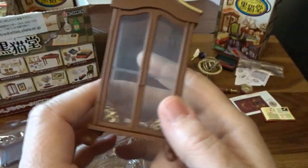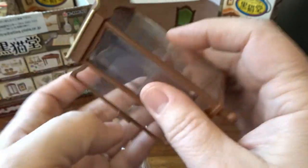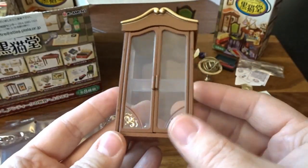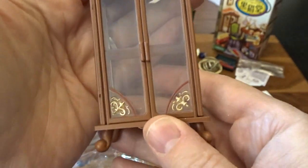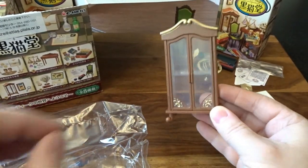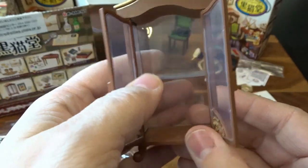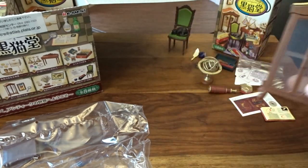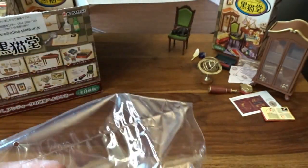I love it when they have furniture in these Re-Ment sets. They don't all have furniture, and this one is really neat. Okay, so there we go. We've got a little curio cabinet, and even though it is plastic, it's really well made and sturdy, and I love the gold little details there. Sitting in the back of a dollhouse, I don't even know that you would be able to tell that it is plastic. I mean, you might be able to, but it's a really nice little miniature there, and it'll be fun to fill up with little miniature collectibles for the antique shop.